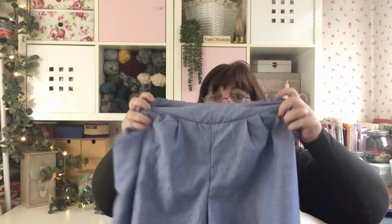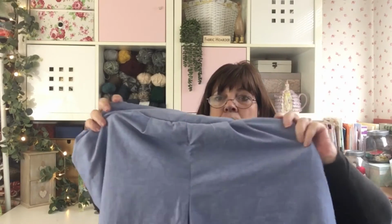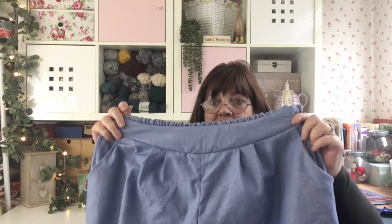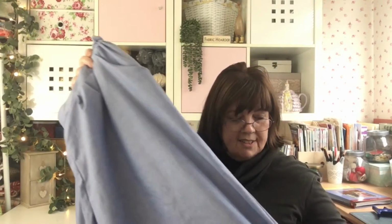it's been so hot, the weather has, that I decided I needed something really cool to wear. So I've made these trousers. They're simple because there's no fly, there's no zips. You can make these in an evening. That's how easy they are to make.